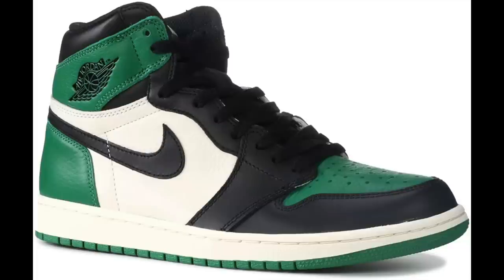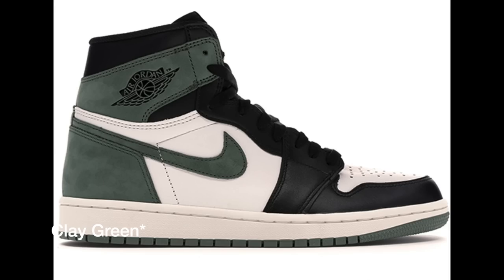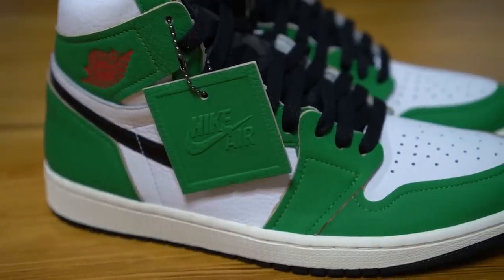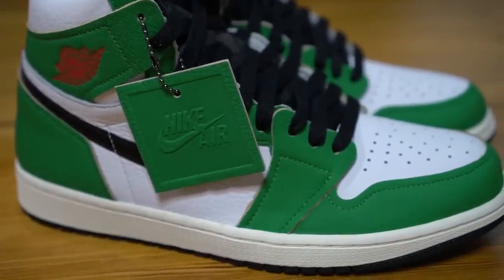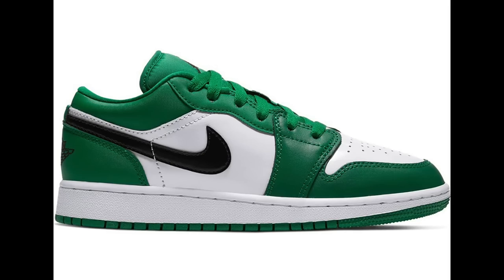I know we've seen the color green on quite a few Jordan 1s. We had the Pine Green 1.0s, the 2.0s. We also had, I believe they were called the Dark Green Jordan 1s. But unless I'm forgetting something, I think this is the first time we've seen the color green on a Jordan 1 in this kind of Chicago color blocking. Correct me in the comments if I'm wrong about that. I know we've seen it on a Jordan 1 mid before and a Jordan 1 low, but this is pretty much the first time we've seen it on a Jordan 1 high.